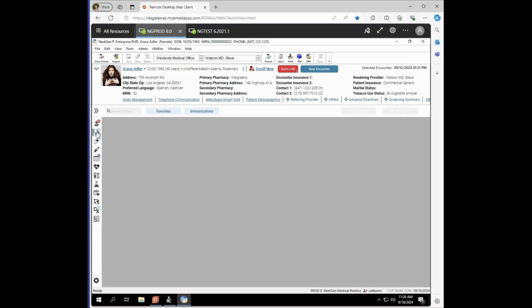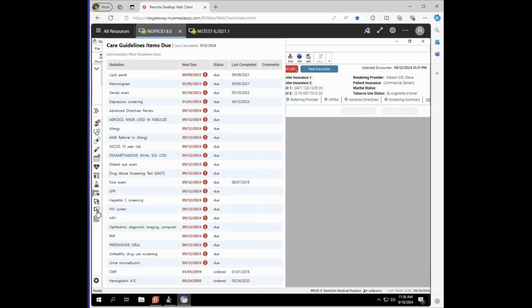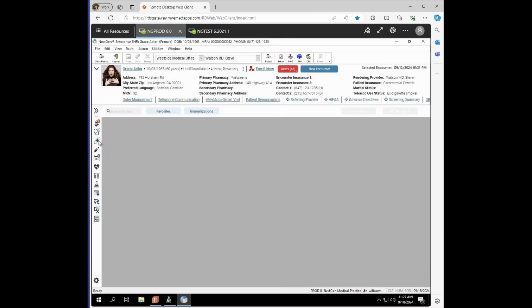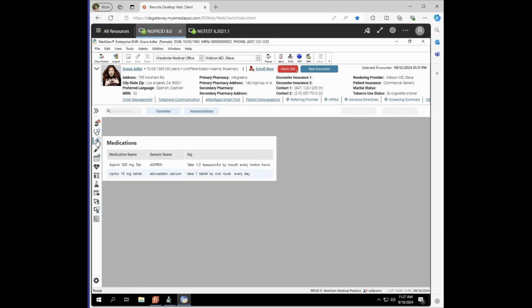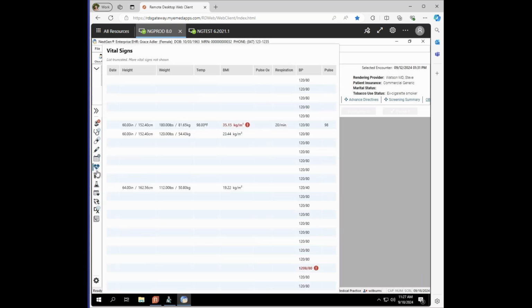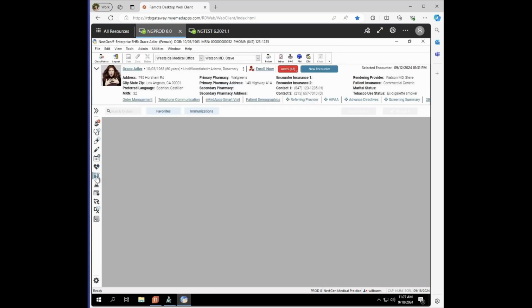But you do have the opportunity to launch that from one click, and the hover help is really nice, dividing those areas into 2 different sections. Medications, immunizations due, appointments, vitals. This one takes a second. Sorry, I've got a lot of data on that patient. Labs and radiology, lab results.